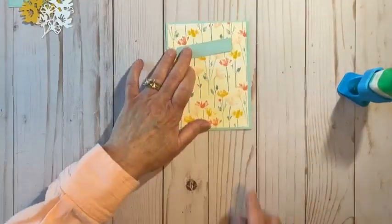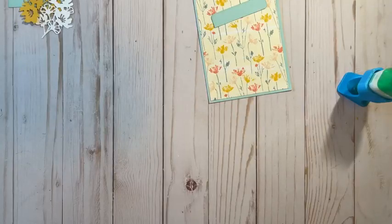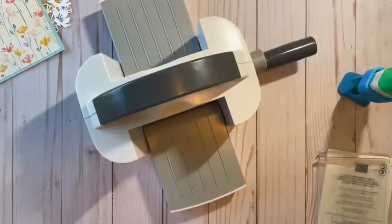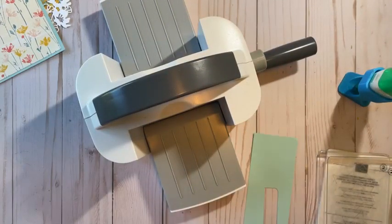And then I'm going to show you how I'm doing this die cut. Let me grab my mini machine. Not every card can just be perfect, can it? I would like for one card to be perfect.